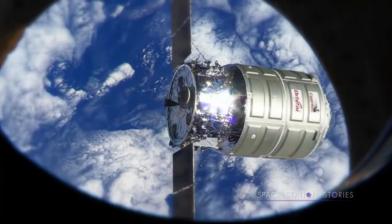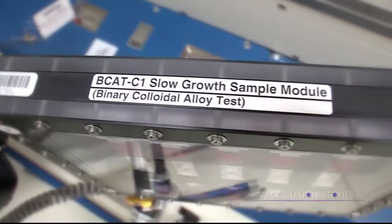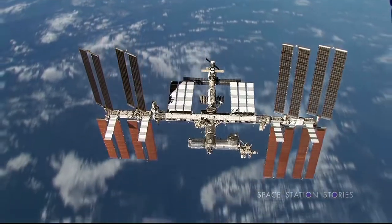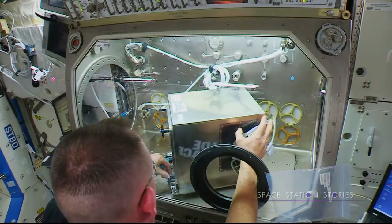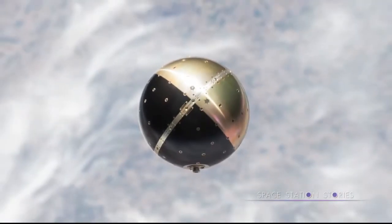With every day on orbit, the International Space Station changes the way the commercial sector thinks about doing business in space. After the designation of the ISS National Laboratory, we saw the emergence of small startup companies, commercial entities that were making a business out of doing research and technology development on the space station.